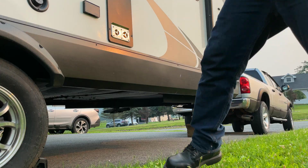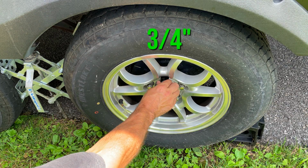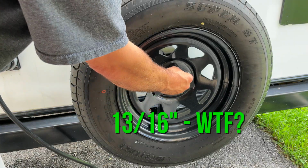In addition to this, make sure that you have a breaker bar or an impact wrench, and make sure that you have all the correct sockets to remove your lug nuts. One thing worth mentioning, on some RVs, the size of the lug nuts on the actual wheel hub may differ from the size of the lug nuts holding your spare tire on your RV. So that is something that you want to check to make sure that you have the correct socket sizes.